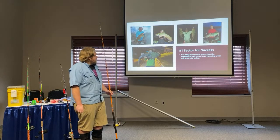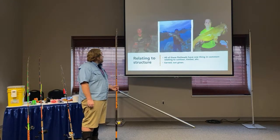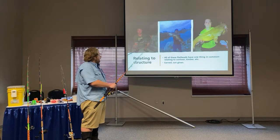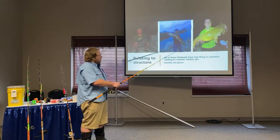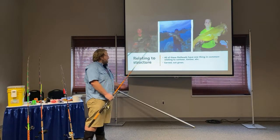Next slide, please. Relating to structure, going off of what I've been saying here, these two were related to contour, whether it be sitting down in a hole, going shallow to feed, or sitting right in the crotch of an old tree.